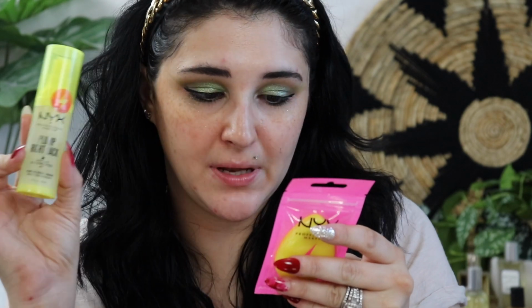First of all, for face, I have a couple of different things here. I have the e.l.f. Power Grip Primer. I also have the NYX Plump Right Back. And then I saw this silicone applicator, and I was like, oh, I haven't tried one of those in a while, I will pick that up. But then I read the back of it, and you're supposed to use it with the Plump Right Back Plumping Serum and Primer. So which one do I use?